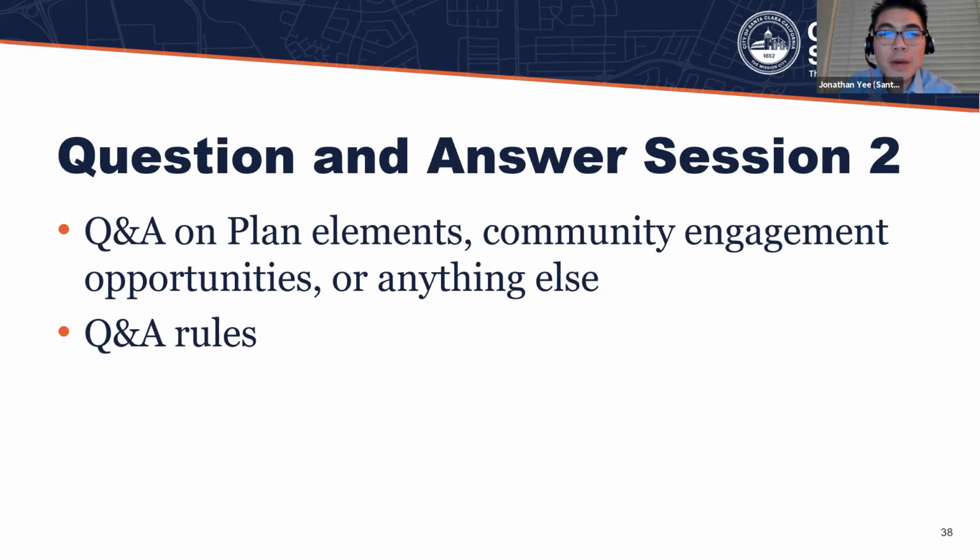There was another question about why the process can't move more quickly than 2 years. Carol had just answered that question. That was because of the grant deadline associated with the funding that we obtained from Caltrans.